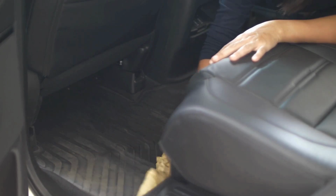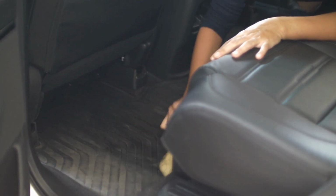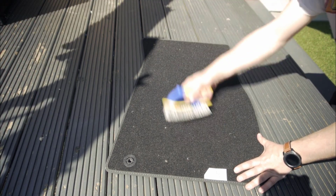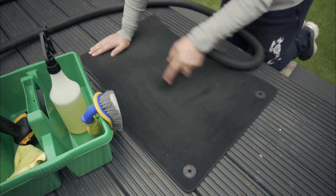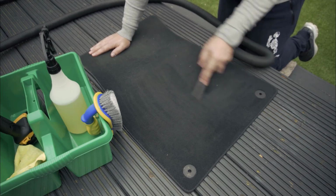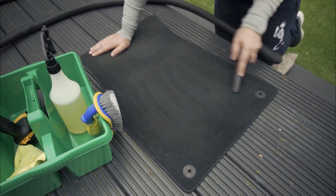Car floor mats can hold dirt and smells. Clean the mats with a brush to loosen dirt. Then use soap and water for rubber mats, and vacuum or shampoo for fabric ones to remove stains and odors.